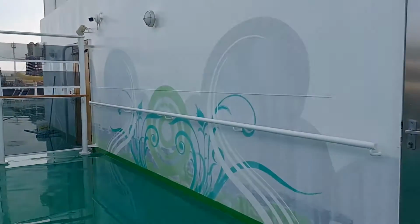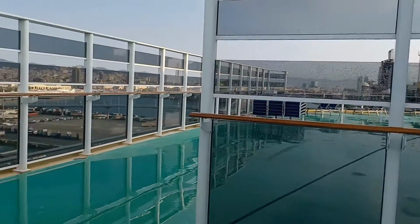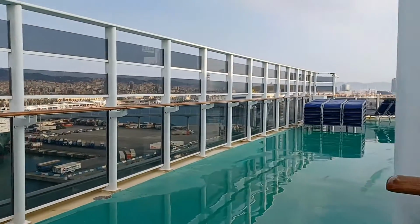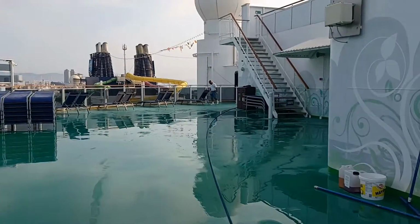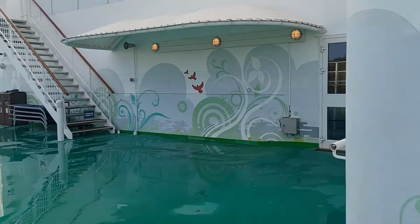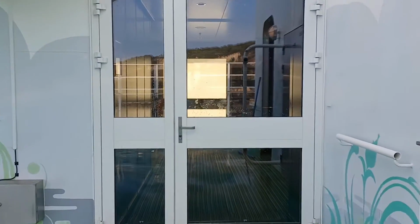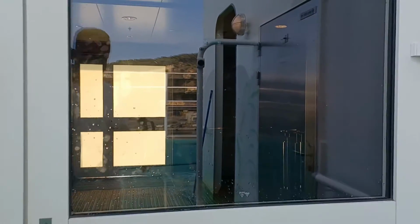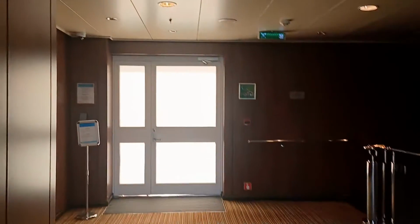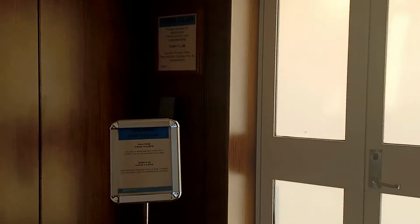Now, I will give you a tip. You want to check the rules with NCL. While you do not need to have a negative COVID test to board, you need to have one within 3 days for them to cover quarantine if it's required, if you test positive before you get on the ship. So be sure you read the rules, the current updated rules, whatever they are, if you're watching this while the pandemic is still going on. As I mentioned, you need your key to get back into Posh, because this is a locked door.